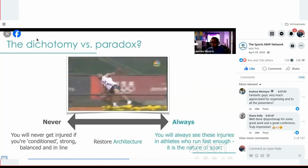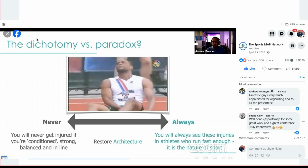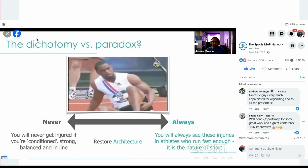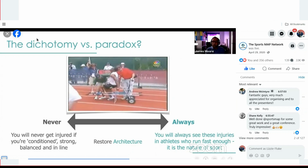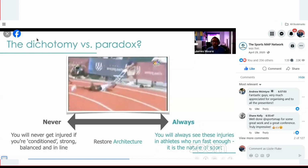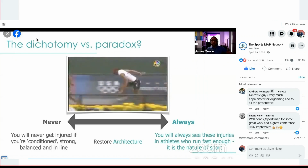Now this guy's got to be strong, conditioned, balanced in line. He's just run the fastest ever in history for any human being. However, if you push that red line, you've always got a risk. Now, the current evidence will say, well, if we can restore the architecture, then we're going to reduce that risk. But that may well be a paradox, because by improving or changing and influencing the architecture, we may allow for more force, we may allow for more capacity, therefore we may allow to run faster.